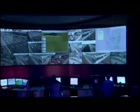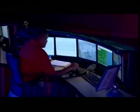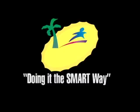You're listening to the sounds and communications of an intelligent transportation system at work, guiding the safety and traffic flow of motorists as they travel in South Florida. It's travel technology that sounds futuristic, but it's here now at the Smart Sunguide Transportation Management Center.